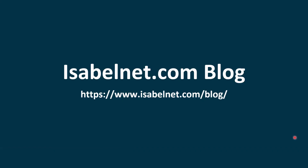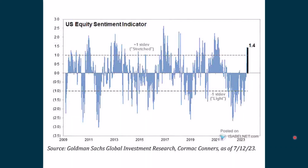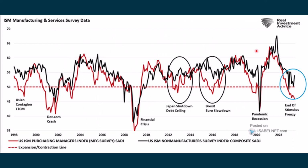Looking at some IsabelNet.com blog charts, we're showing sentiment is still extreme positive, which is lining up with our other indicators that we look at. Also looking at the ISM Manufacturing and Services Survey data, we're starting to turn back up when we have a composite between the two, but the red line is the Purchasing Managers Index, which means that we are declining, and so we're seeing a bit of a disconnect between these two.